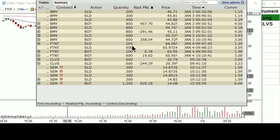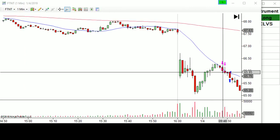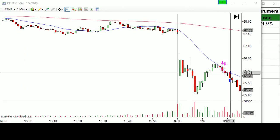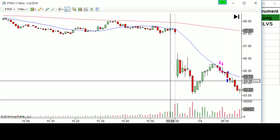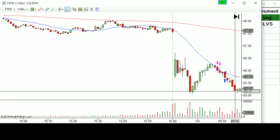FTNT, so I got filled 200, and then I got filled the other 600, right? So I was 800 shares short, sized to 25 cents, and then I covered 200 to go back to the 600 shares, because that was correct size. So I was a little bit oversized because I got filled late. Okay? So I covered the 200 shares to go to correct size, and then all of a sudden we come down into these lows.